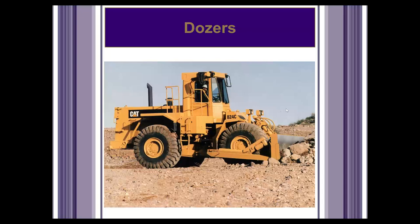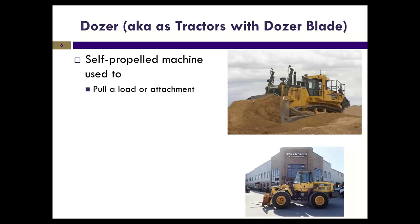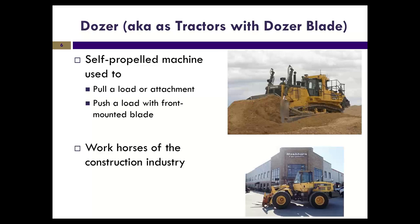The photograph you can see on your screen is a rubber-tired dozer. This rubber-tired dozer has the ability to move readily and easily on good soil conditions. But more frequently, when we have a dozer, we're going to see that dozer has tracks. And so this is the two types. You can see the photographs here: self-propelled machine, pull a load or an attachment, or push with a front-mounted blade. And they really are the workhorses of the construction industry.